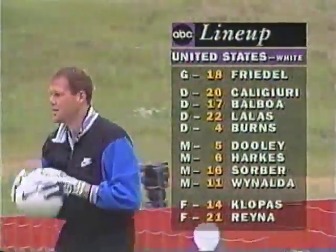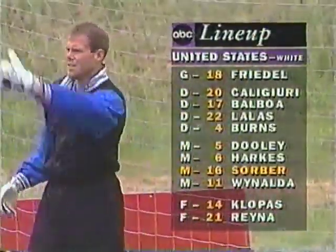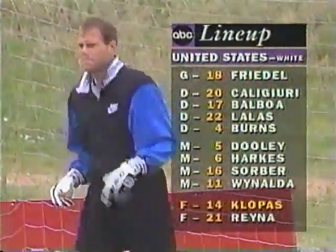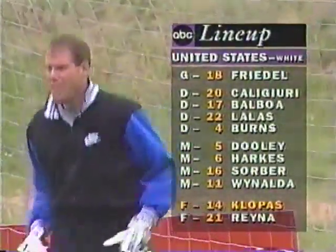And in midfield, take a look at number 16, Mike Sorber, who was a protege of Bora Milutinovic and has now come into his own very much as a playmaking midfielder. And up front, Frank Klopas, very skillful, normally a setup man, but today he'll be looking to be a striker on goal for the USA.